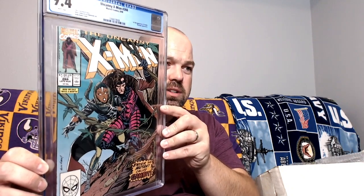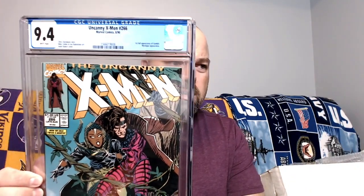All right, this one is my favorite. If you've seen some of my other videos, you know that I like Gambit, I like Colossus, Wolverine. So we got 9.4, the first appearance of Gambit. So I was very excited to get this. And Jeff reached out to me when he was going to downsize his collection. Was like, hey, I know you're into Gambit. Would you want this? And I was like, absolutely. So I really appreciate this coming home to my collection.